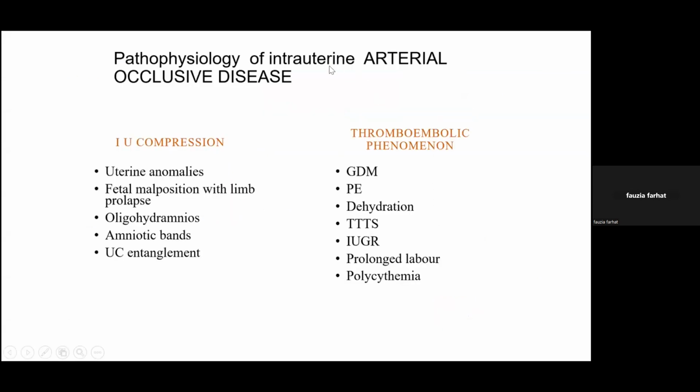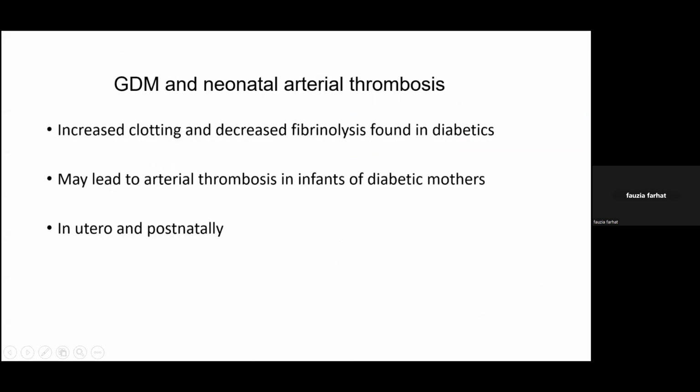Pathophysiology of intrauterine arterial occlusive disease. It can be due to intrauterine compression or due to thromboembolic phenomena. Intrauterine compression can result from uterine anomalies, fetal malposition with limb prolapse, oligohydramnios, amniotic band, or umbilical cord entanglement. Thromboembolic phenomena can occur due to gestational diabetes, preeclampsia, dehydration, twin-twin transfusion syndrome, IUGR, prolonged labor, or polycythemia.